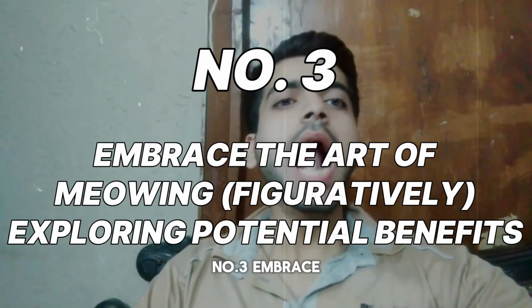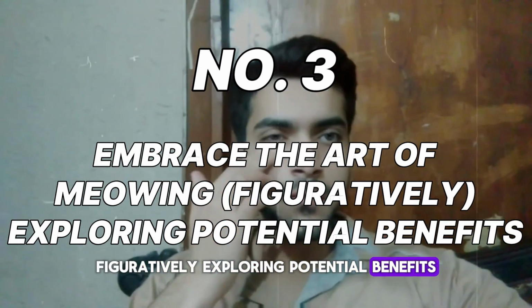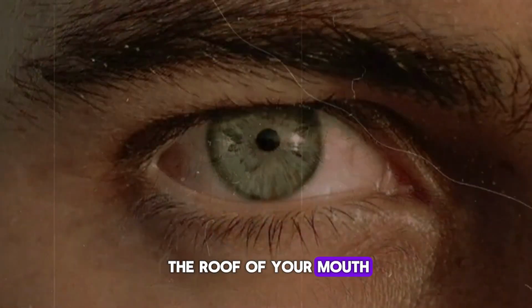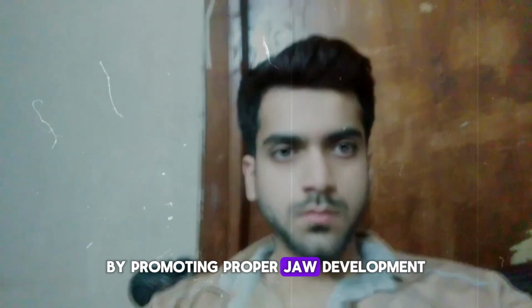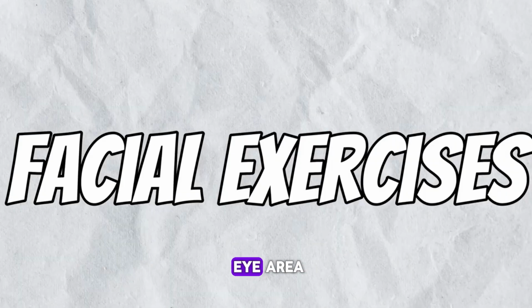Number 3. Embrace the art of mewing, figuratively. Exploring potential benefits. Mewing is a posture exercise that involves placing your tongue on the roof of your mouth, pressing against the palate. Proponents of this technique believe it can influence facial structure over time by promoting proper jaw development and potentially leading to a more defined jawline and subtly affecting the eye area.